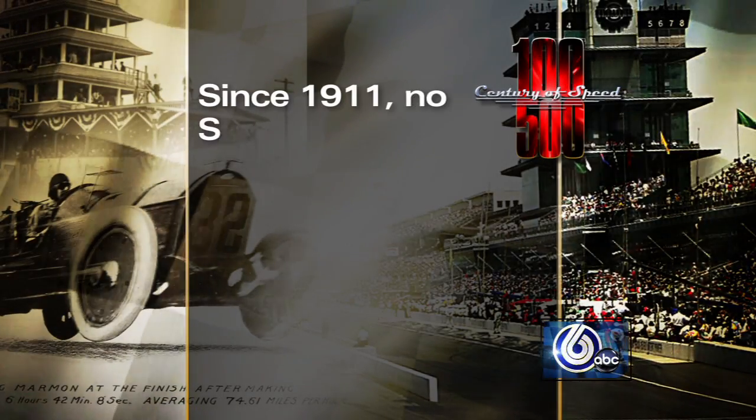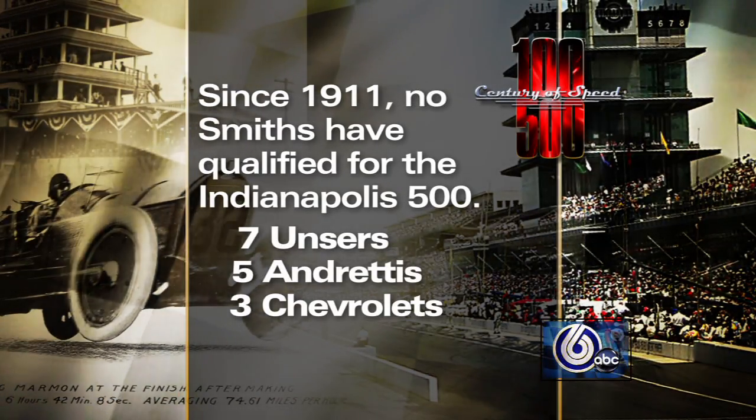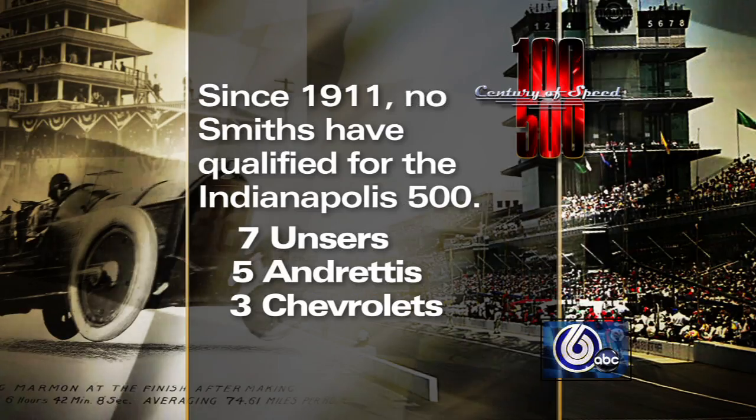It may be the most common surname in the United States, but not one single person named Smith has qualified to race in the Indianapolis 500. Compare that to 7 Unsers, 5 Andrettis, and even 3 Chevrolets. The Indianapolis 500 is more than a magnet for the best drivers in the world. It also attracts some of Hollywood's brightest stars to the Speedway.